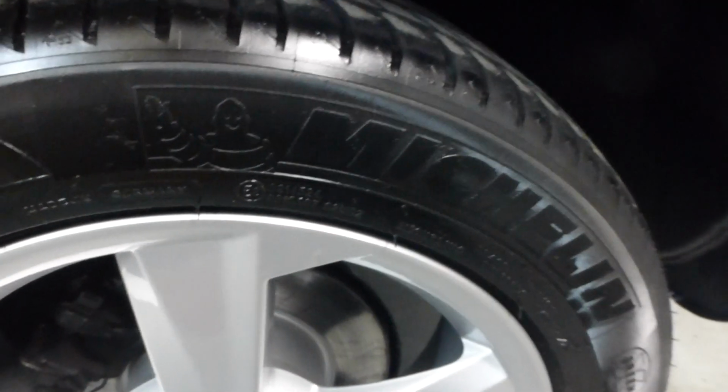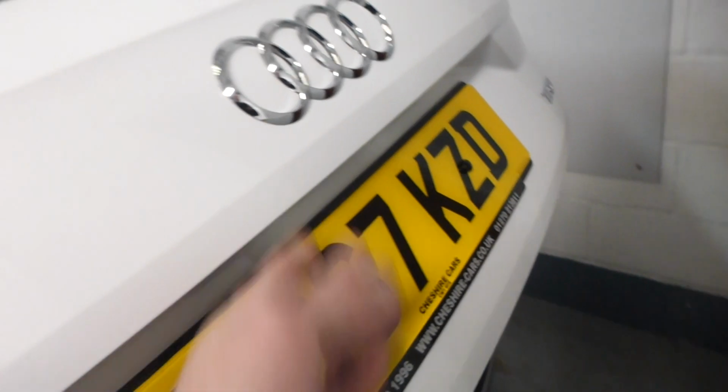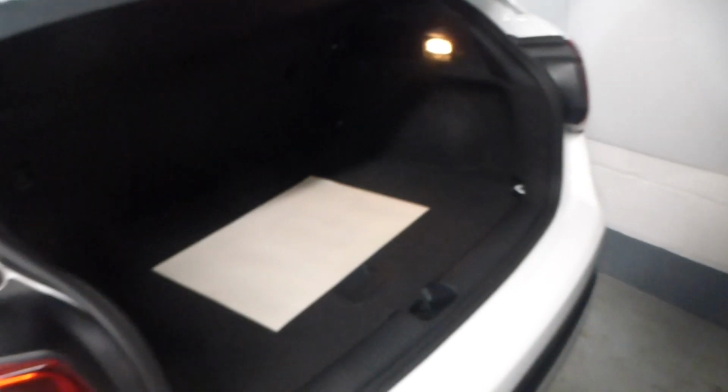Michelin tyres, a big bonus because I rate them probably the best tyre you can buy. Obviously fitted from new. You do have to take your chances when you're buying a new car. You just don't know what brand of tyres you're going to get. But there'll be decent tyres anyway, but Michelins, I personally think they are the best tyre.